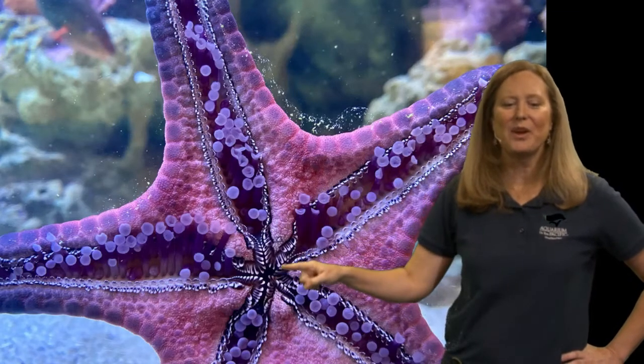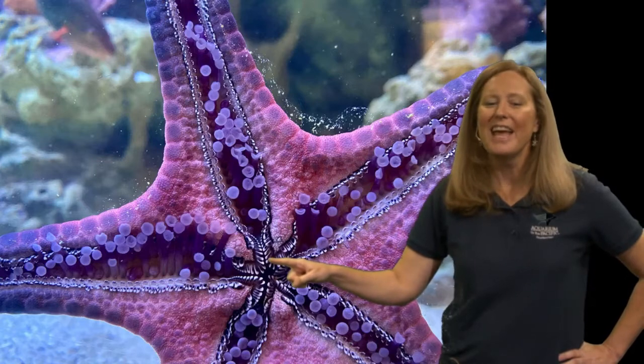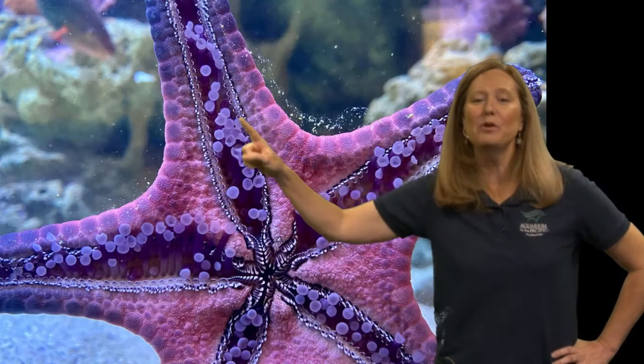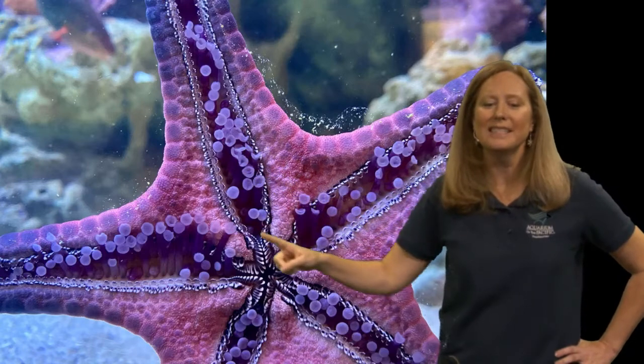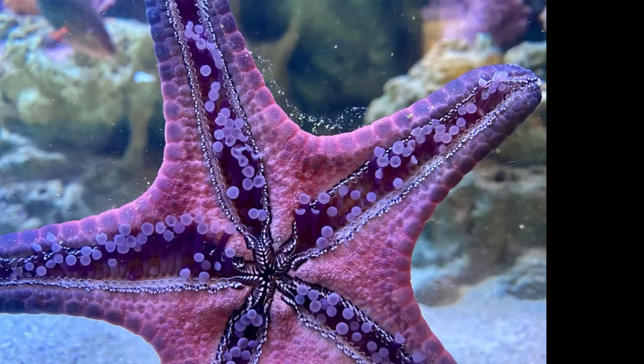And where do you think their mouth is? Yep, just like the sea urchin, right in the center. So where all their arms come together is the mouth of the sea star, and that's where they're able to eat. But they use those tube feet for moving around, helping to stick to things, and bringing their food to their mouth. All right, so that is a great picture.